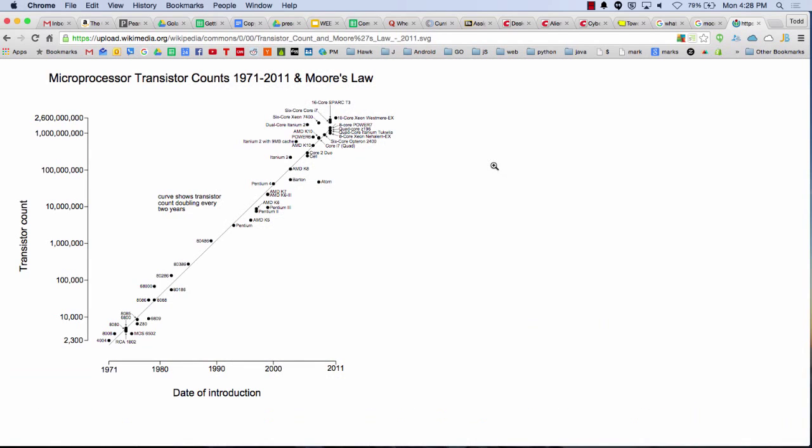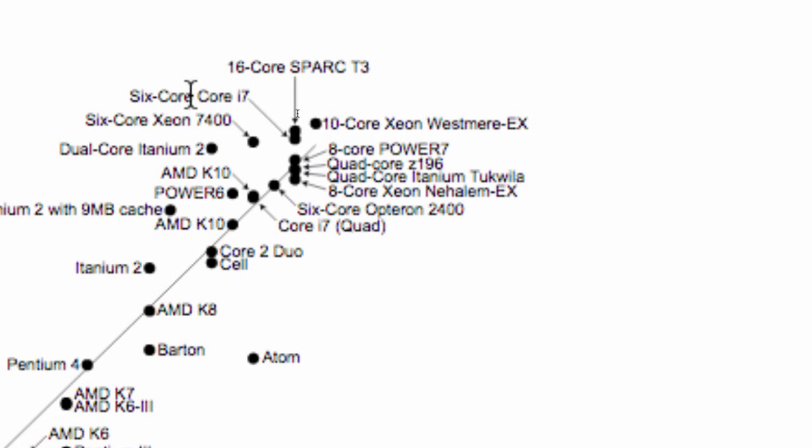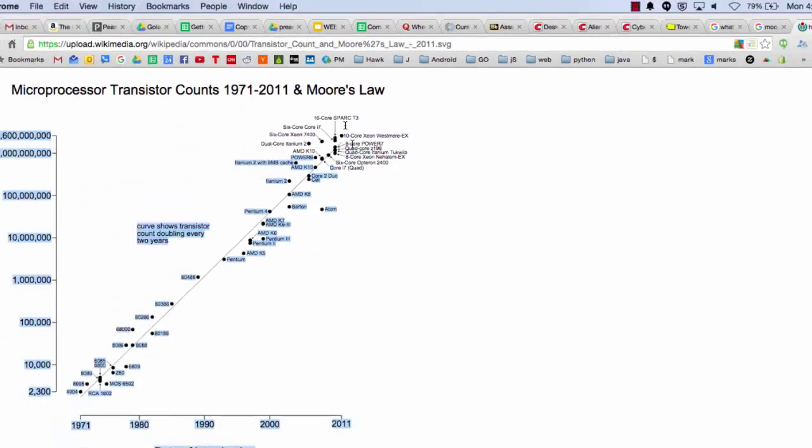Let's see if this is working. We're up here at 2011. Intel, dual core, quad core, core i7, right there. It does account for multi-core processing. So that's part of how they're getting the processing speed to continue going, it's multiple cores.